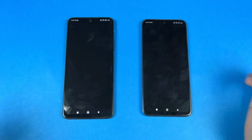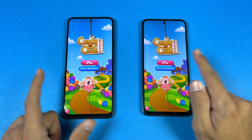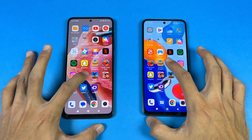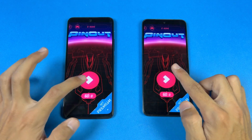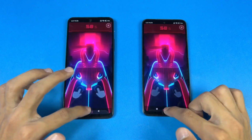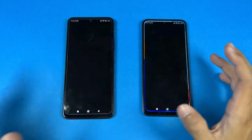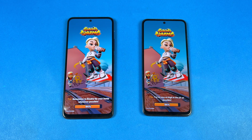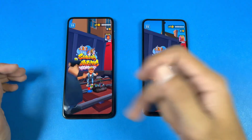So now let's see Candy Crush Saga, Snapdragon 685 versus Snapdragon 680. Exactly the same on both phones. Instagram slightly faster. Let's pin out, little faster on the Note 11, as you can see. And now let's see Snapchat, that is similar. Subway Surfers, and you can see, with the Snapdragon 685 and 680, both phones perform very similar. But this time Redmi Note 12 is taking the lead.